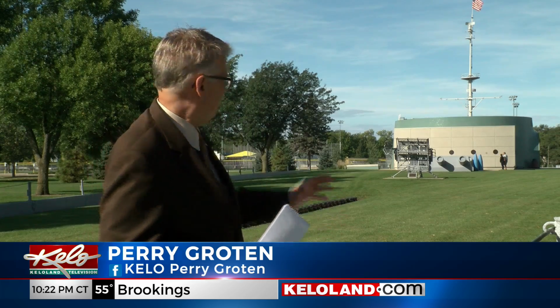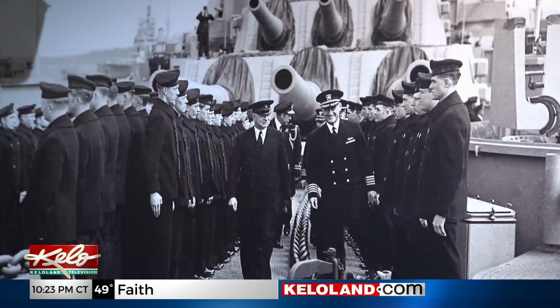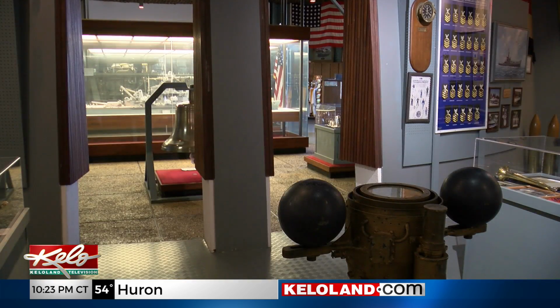The Battleship Memorial Board wants to add more space for their exhibits. So the goal is to build a new entrance to the south side of the museum, which will provide more room for displays. So we'll have a 35 by 40 foot room that we can expand, spread out, curate so that we have different sections that apply to different things. The plan is to even add a theater to the museum.